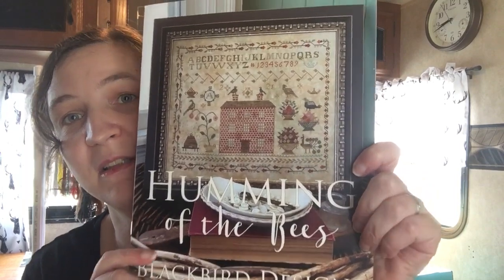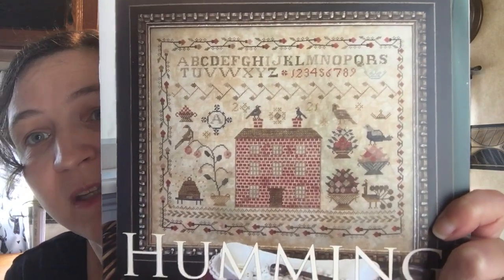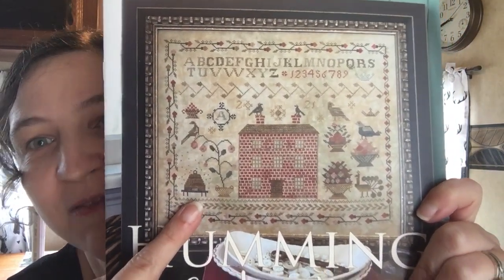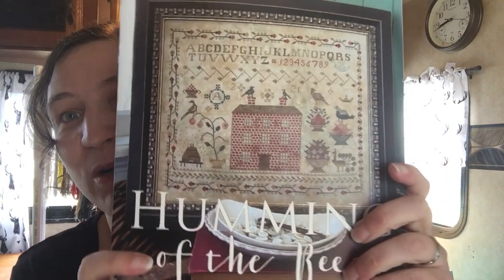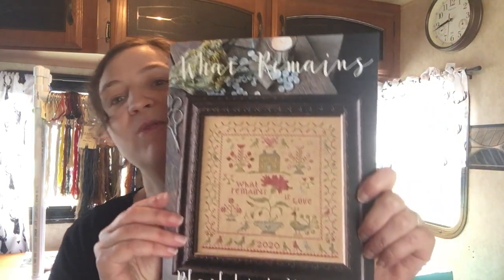Okay, and then of course I picked up Humming of the Bees. Look at how gorgeous this is. It's got the brick house. It's got the beehives. I know there's a different word that they're called, but I'm just going to call them beehives. But I wish I had had the opportunity to see this in person, because I heard so many wonderful things about how awesome this was on the model. Okay, and what remains?